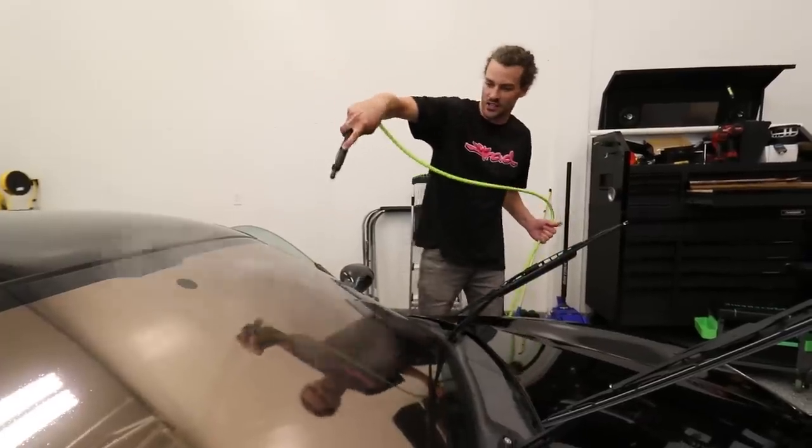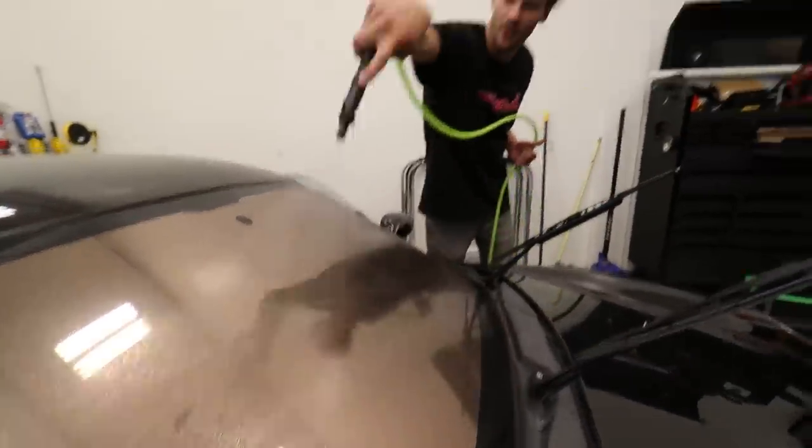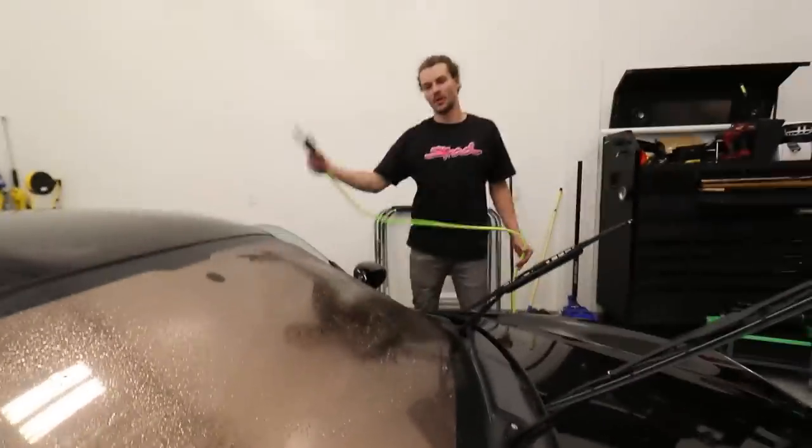So now comes transfer time. So we need to take the film, move it from the exterior, put it on the interior without touching any dust in the universe at all.